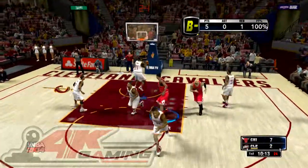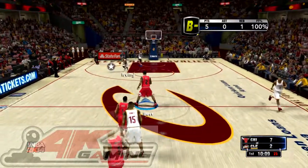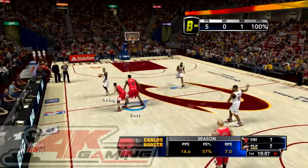The finger roll finish at the bucket. Brought back the finger roll. That's a nice finesse move to pull off. Keep the defense all over.